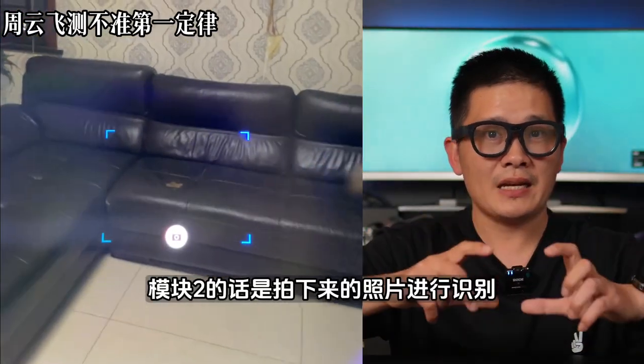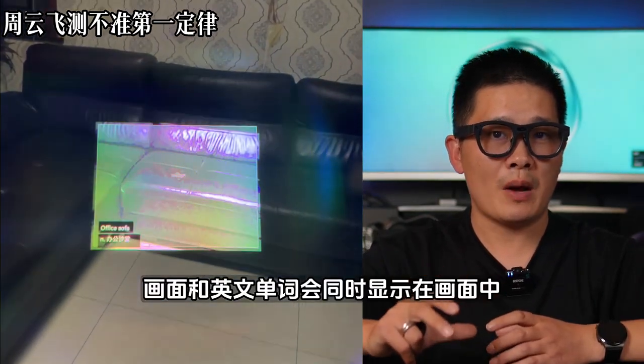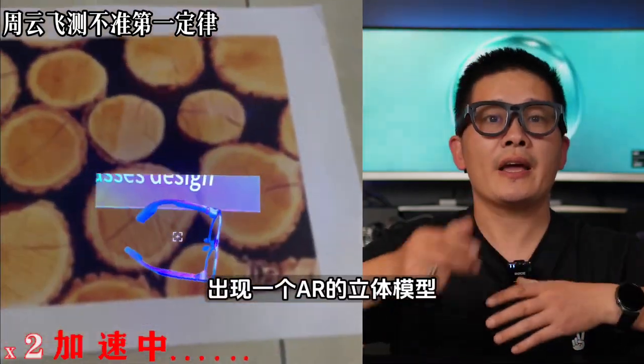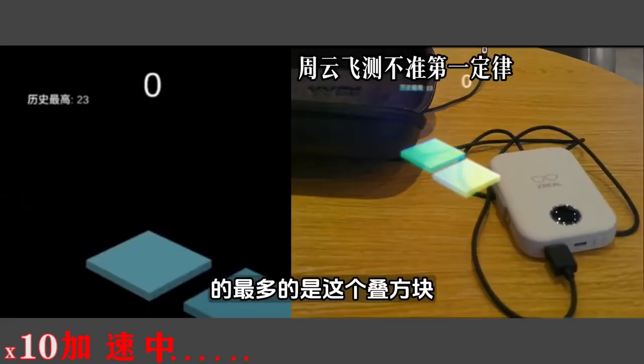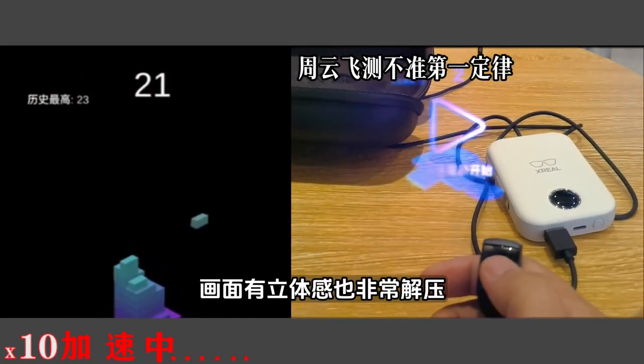Module 2 is about identifying the photos taken. The picture and English words will be displayed simultaneously on the screen. Module 3 is achieved by identifying specific images. A three-dimensional AR model appears. I play small games, the most common one being stacking blocks. The visuals have a three-dimensional feel and are very relaxing.